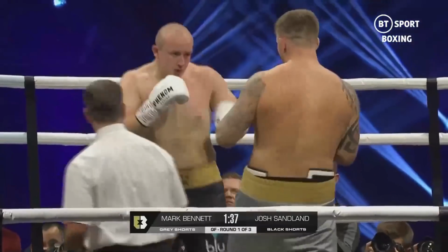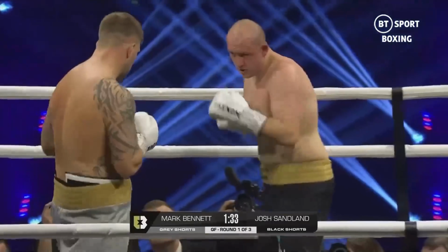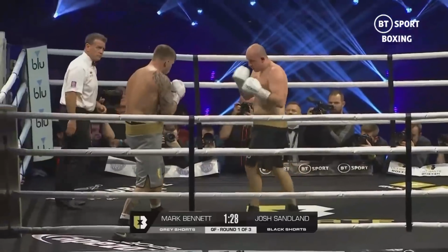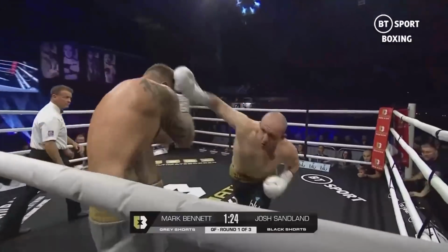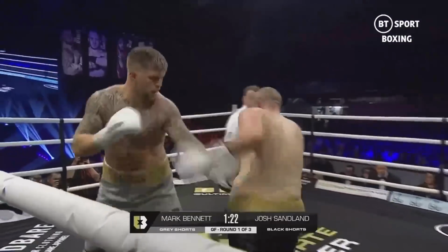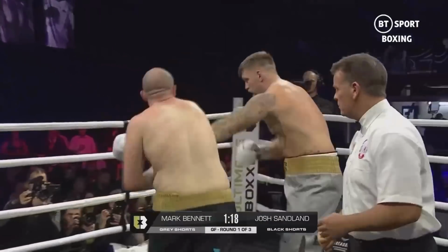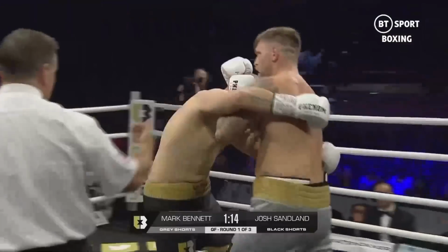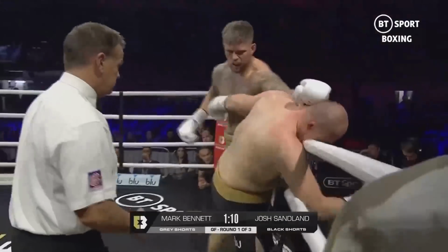Remember, Sandland, the former rugby league player, terrific combination punching landed by Bennett, and you can see the face of Sandland increasingly reddening, taking on the tone of a tomato. He comes forward, lands a good right hand to the body, and he's looking to target the torso of the taller man. Yeah, and Sandland trying to be more active. There's a good shot, and there's a good return by Bennett. I was going to say, he's landing a lot of shots on the arms, though, is Sandland, but some of them are getting through there now.